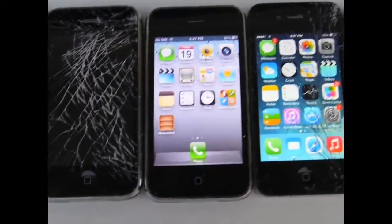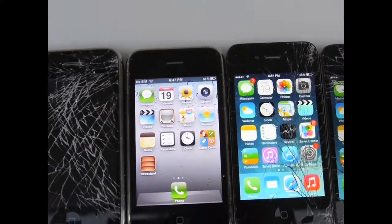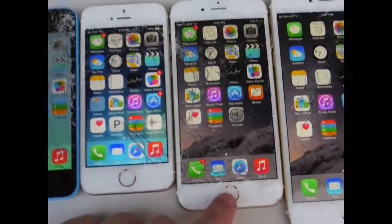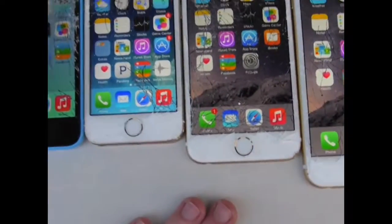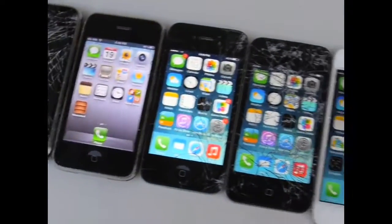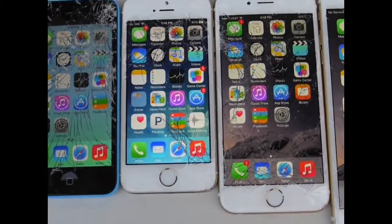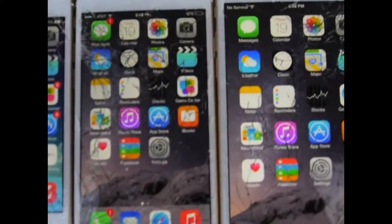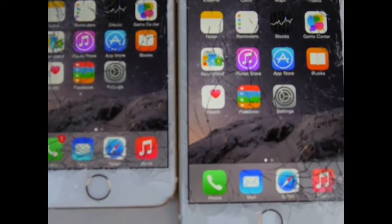Now the 3GS, I don't know, that front-facing drop test was a little questionable. I think I could have had a better drop on it, so maybe that's why it didn't crack both tries. And then you had the 6, which I meant to drop sideways, but it dropped on its front, so that was a little bit of a screw up. But considering what happened, I feel like Apple really does need to improve, maybe next year, with the glass, with their screens. As you can see, even the 6 and the 6 Plus, it's a little light, but it's very similar.